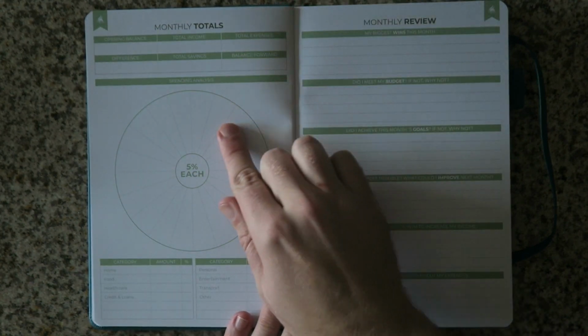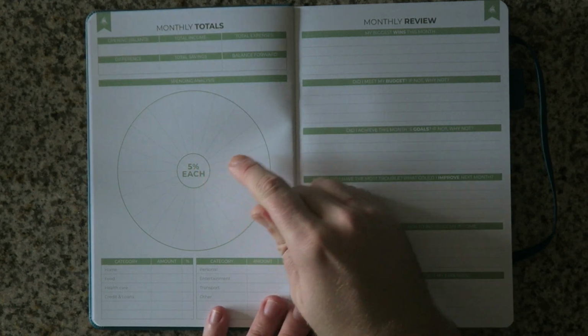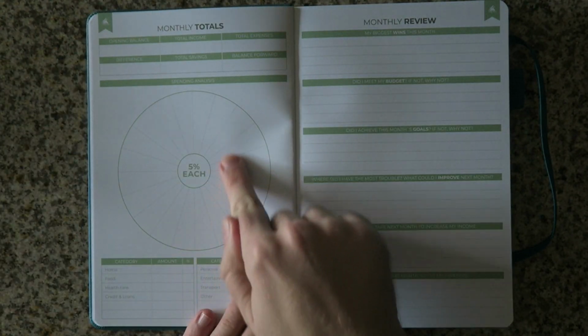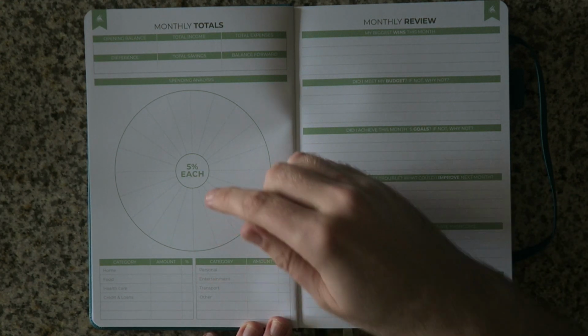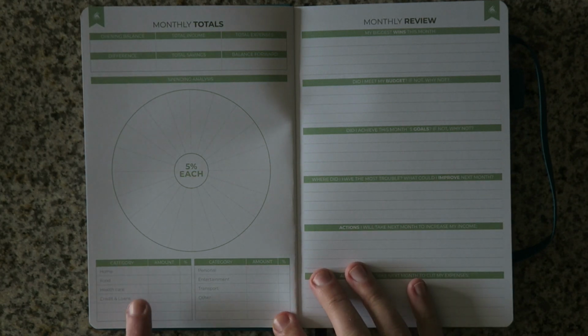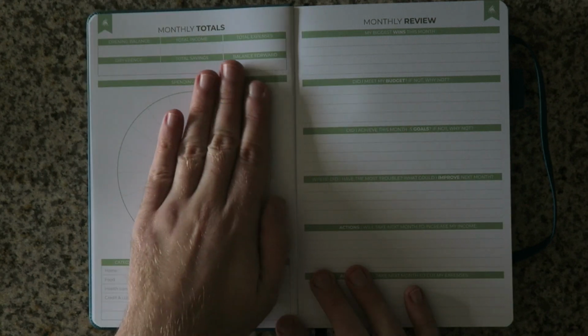That's kind of neat. And then you have a little pie chart here that's 5%. Each little sliver is 5%. So you can do a spend analysis. How much of my spending? This is so interesting. I know that like Rocket Money does this, but like being able to do it yourself and color it in and see how things change from month to month, that's really fun. And then it has the amounts and the percentage by category, which is kind of neat. So I think this is super fun.